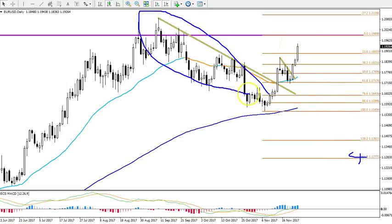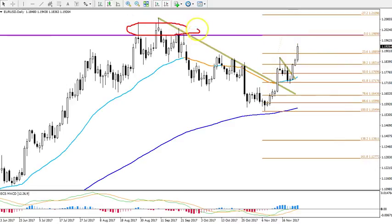And then we could get a bigger 3-wave correction like this. This could be W, X, Y. All right, so the alternative is that price breaks above this resistance zone. For the moment, though, I think it's more likely that the price will bounce than break. This is the first approach of this sizable and important resistance zone.